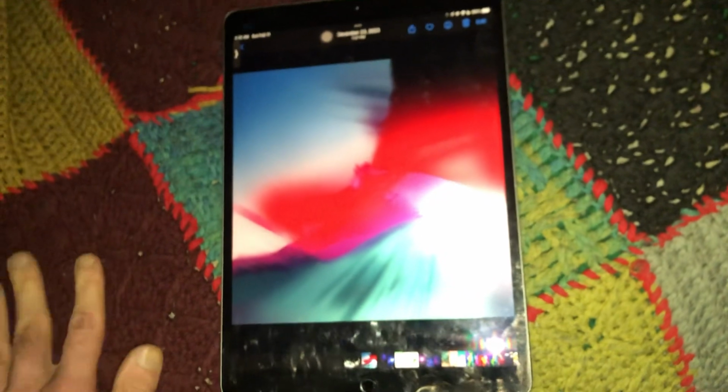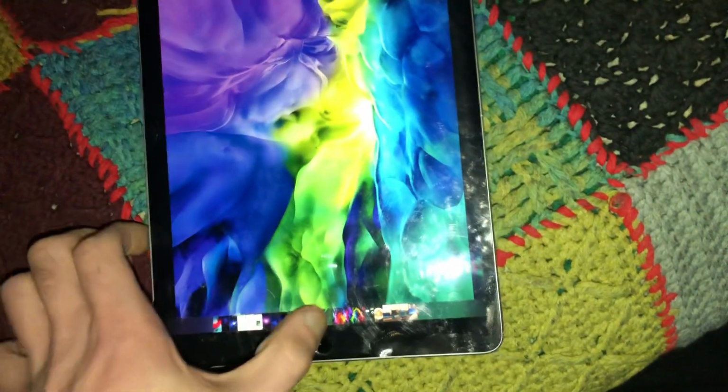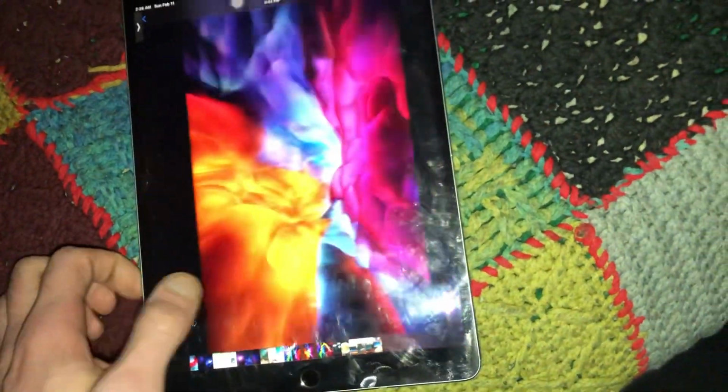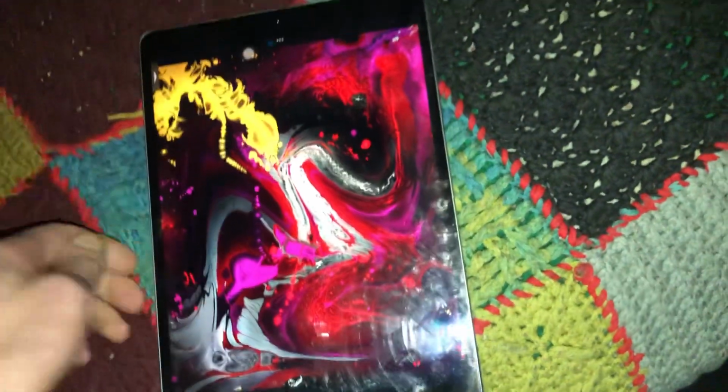So obviously there's OS, I think that's OS 12 or somewhere around there. I don't remember exactly, I get confused. I got a couple of them on here. I got some of those ones which look really good too. Wow, that is so smooth. And then that looks really good as a wallpaper too.